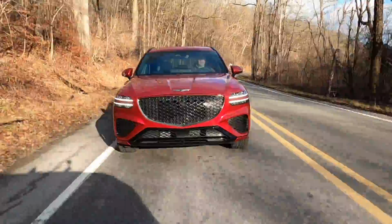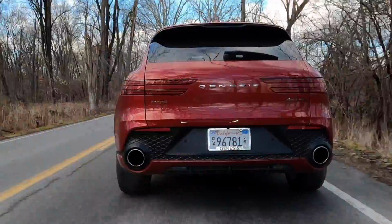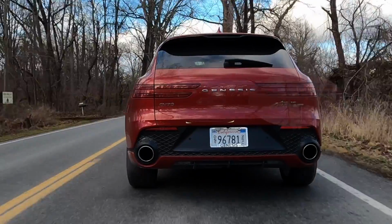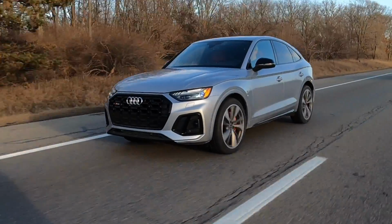Regardless of which engine you choose, you do get the same 8-speed automatic transmission, and every single GV70 is all-wheel drive. And here's a fun fact. If you get the 3.5-liter Genesis GV70, you get a better weight-to-power ratio than the Audi SQ5. And it costs less, too. By the way, I did just review the Audi SQ5, and it was a lot of fun.